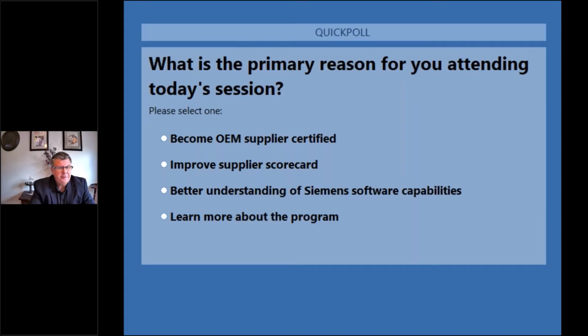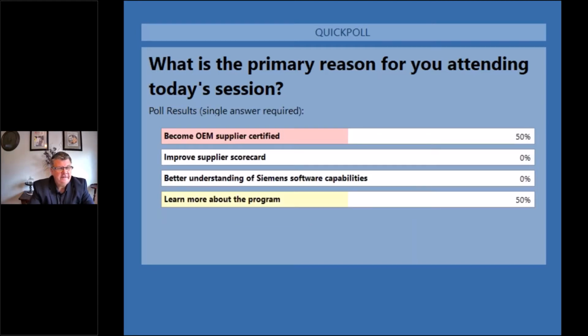What is the primary reason for you attending today's session? Are you looking to become an OEM supplier certified, improve supplier scorecard, better understanding of the Siemens software capabilities, or learn more about this program? Okay, it looks like a 50-50 again. So we have folks on here that are looking to become OEM supplier certified and learn more about this program.